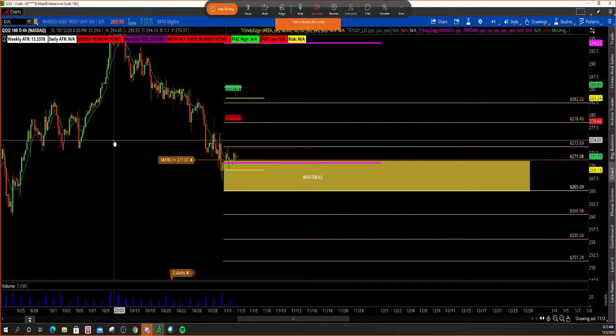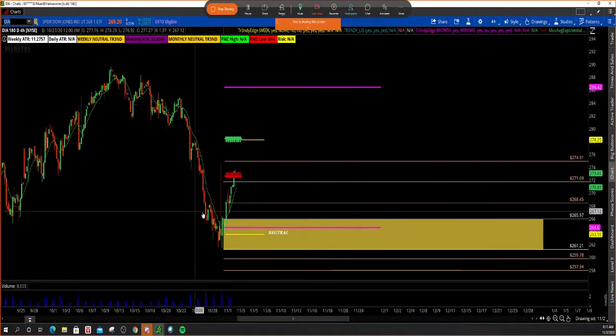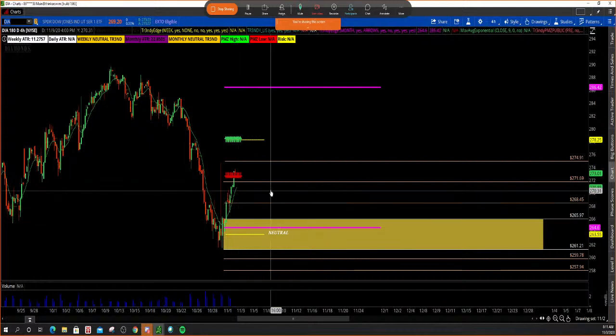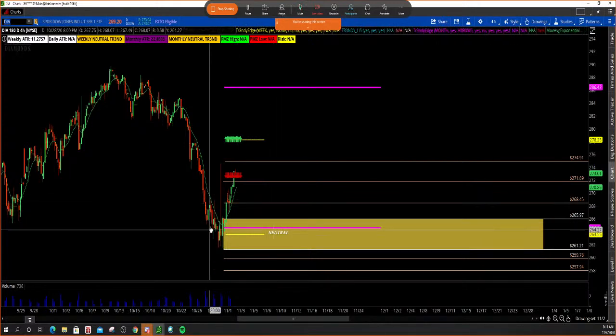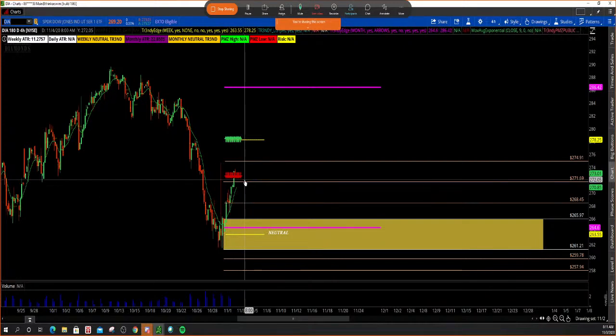Let's go ahead and go to DIA. This is your Dow Jones. Very strong here, and we kind of said that in our broad market analysis. Price moves over the neutral. Look for it to move into targets. Target 1 hit, target 2 hit, 9 EMA. All we need is a push here on open, which we might get. This 9 EMA will creep up.